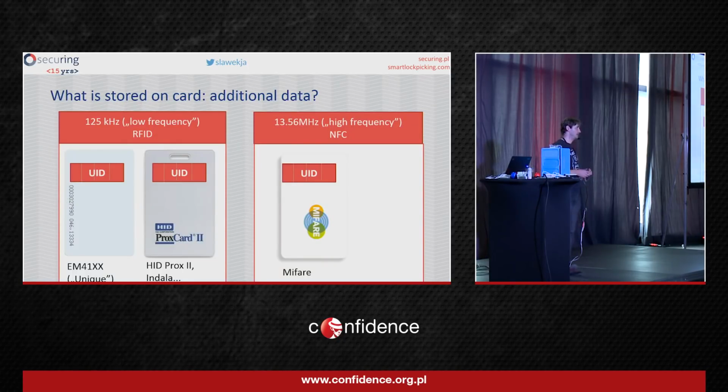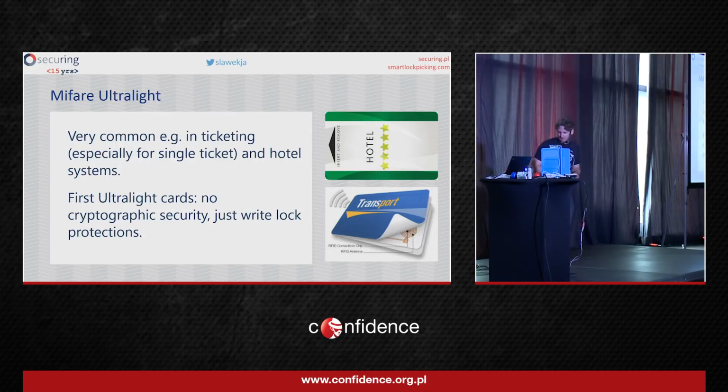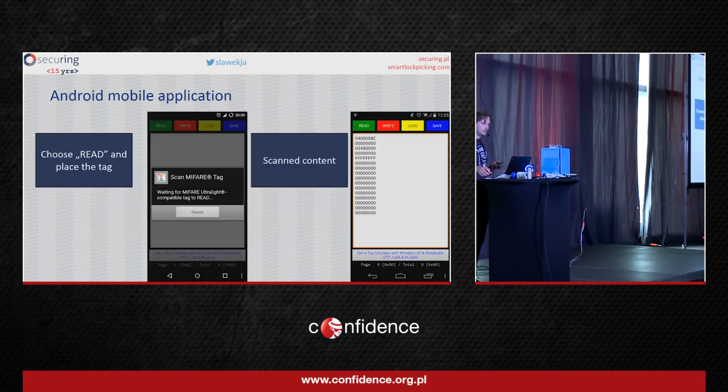some cards, beside the UID, also have data, like MIFARE, for example. And the simplest MIFARE is the MIFARE Ultralight. It doesn't have any security. It just stores the data. And in order to read it, you can use just a free mobile application, like MIFARE++ Ultralight. And I'll try to demo it.